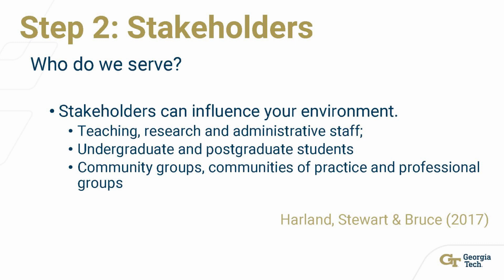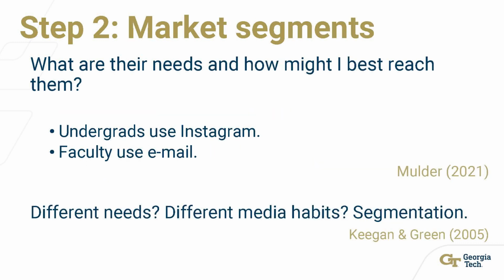More specifically, Harlan, Stewart, and Bruce define academic library stakeholders as all teaching, research, and administrative staff, undergraduate and postgraduate students, and a broad range of community groups, communities of practice, and professional groups. Once you've figured out who it is you serve, refer to your interviews from step 1, though this will often occur in tandem. Are the needs of undergrads different from graduate students? What about faculty? And these different groups, how might I best let them know about helpful workshops and classes?